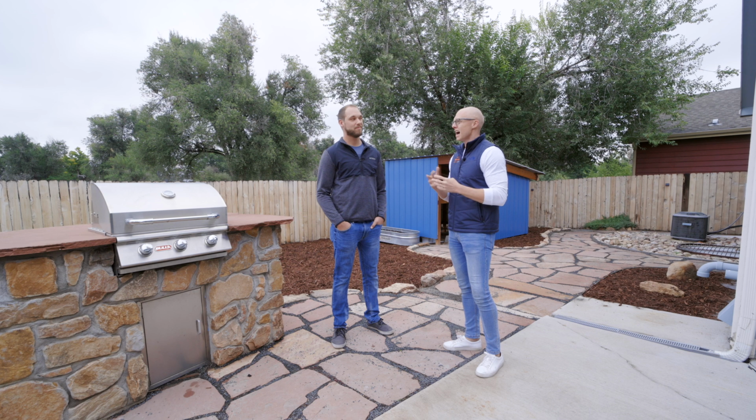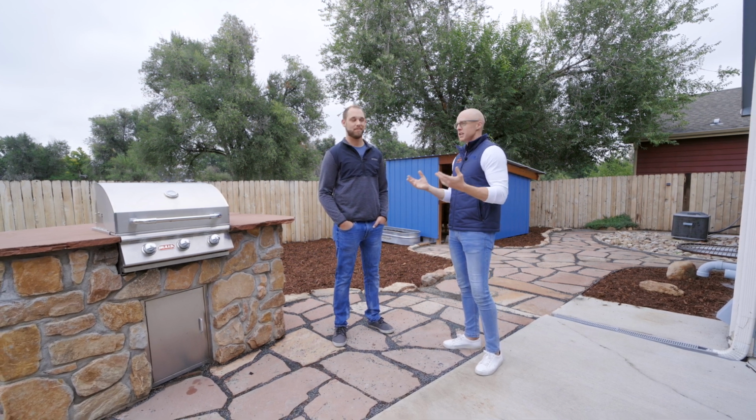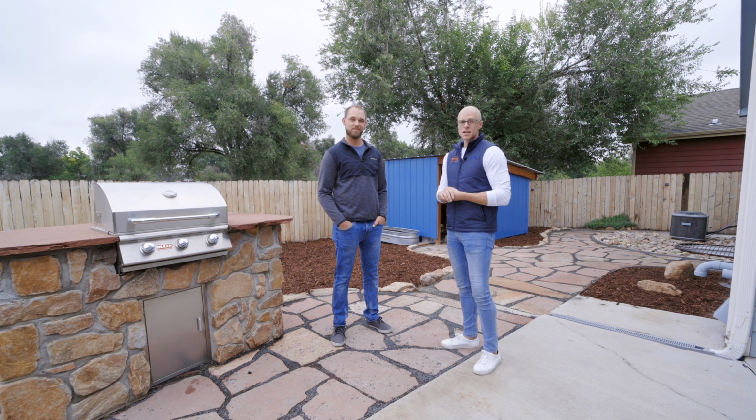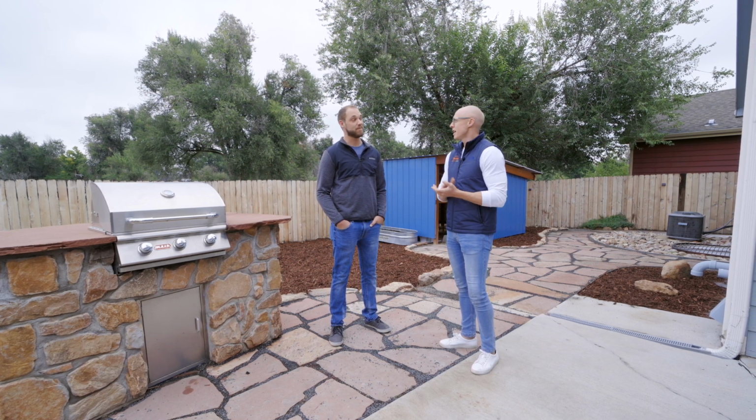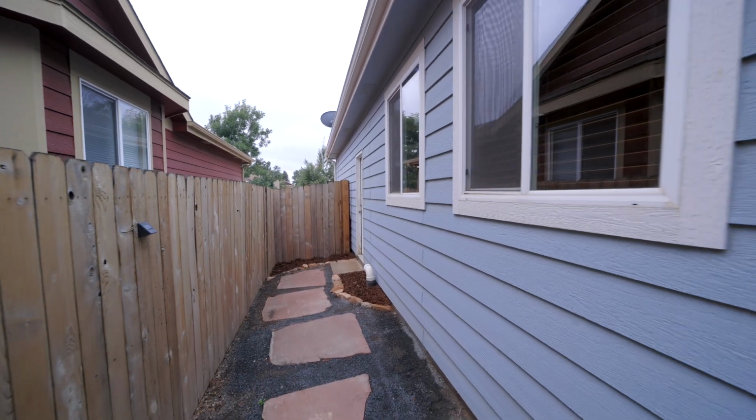So you actually have a lot of privacy in the middle of town, which whether you are a family individual or it becomes a student rental, privacy is important to people. I don't know, but that's definitely one of the things that people talk to me about a lot is privacy. I don't know what your thoughts are.